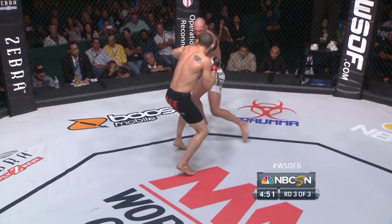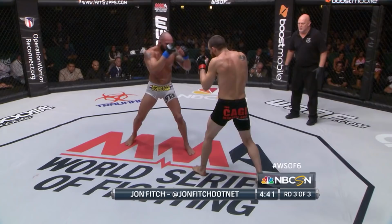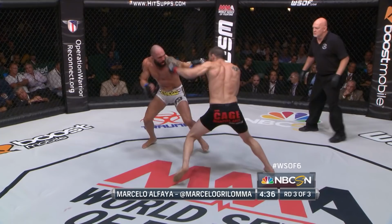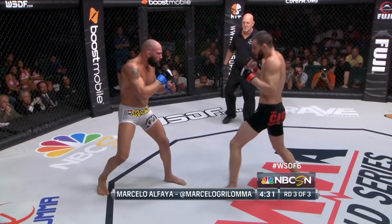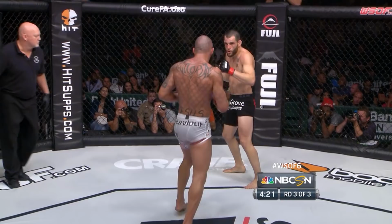Jon Fitch definitely worked hard on his striking, looking great in round number two, connecting with a few shots. Alfaya seems to be more tired, but he's coming forward and he's got a lot of power, so I might be mistaken as well. Fitch does look to be the crisper fighter here in the early parts of round three. Alfaya, though, as Boss pointed out, has a ton of power. Oh, there's that uppercut again. You know, Fitch fought a lot of fights, and a lot of three-round fights. So he's been here. This is home turf for him.